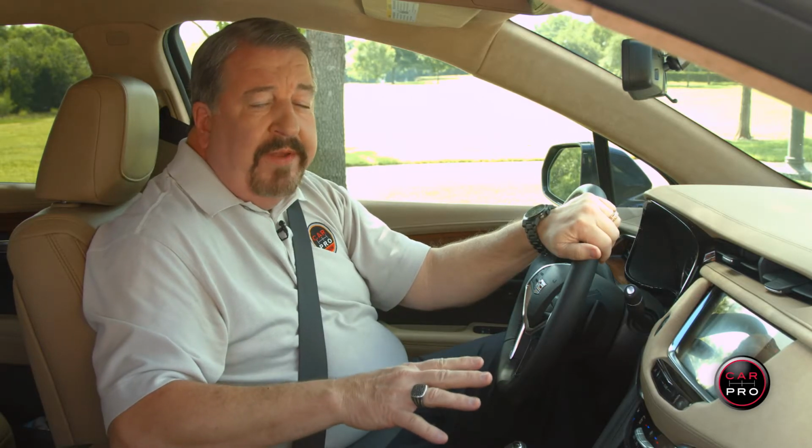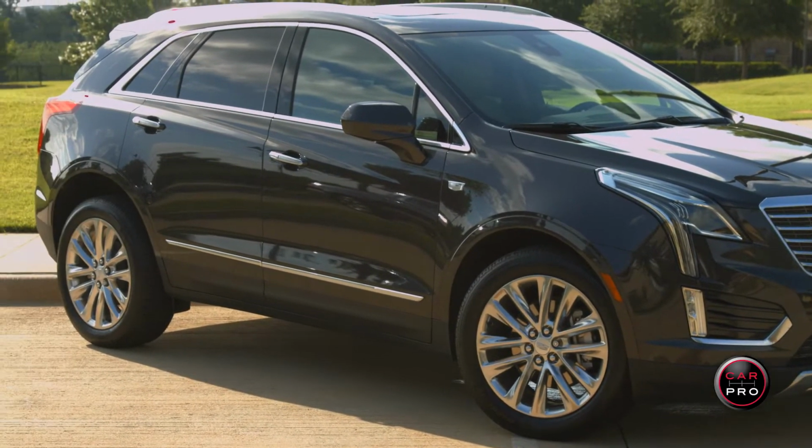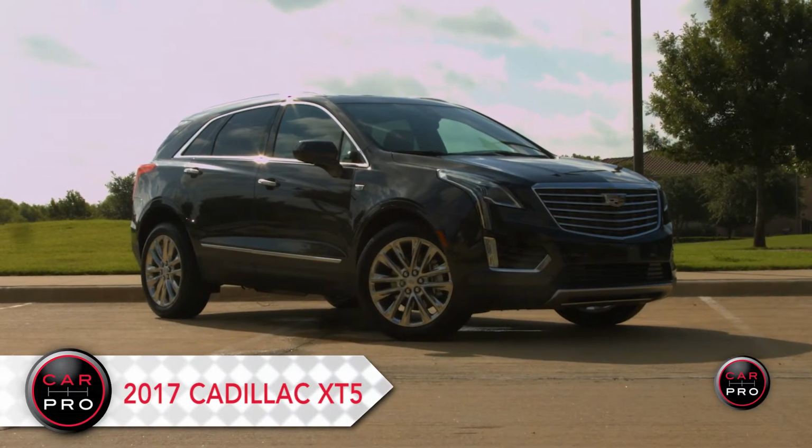Anytime an automaker sets out to completely redo their best-selling vehicle, there is risk, such as the story of Cadillac completely redesigning the SRX crossover. But that is exactly what they did, and it was long overdue. Introducing the all-new 2017 Cadillac XT5 luxury crossover SUV.